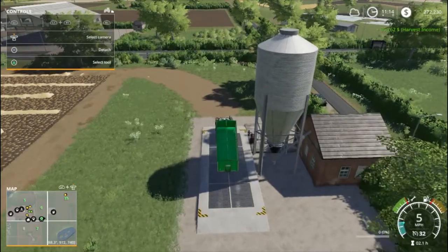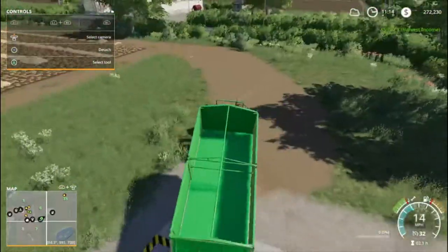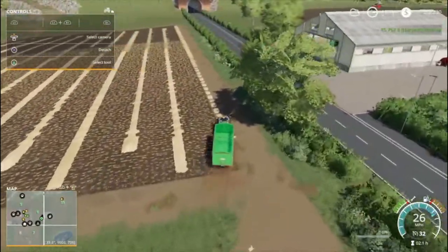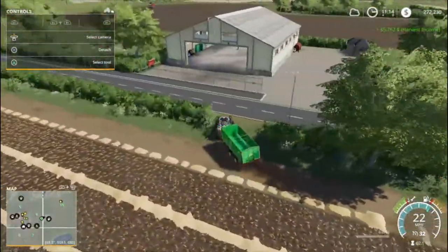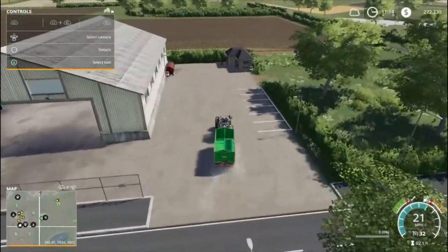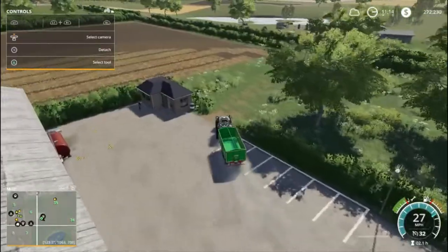And we get 85 grand. Hot diggity dog. We will take that. Okay, let's zip over here. I just found this the last episode, that I can zip right through here. Very nice.